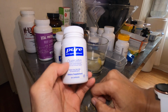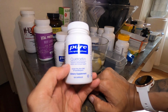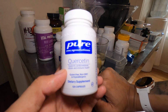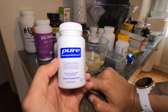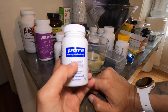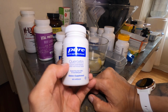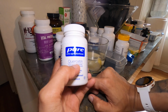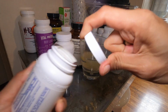Now quercetin has many things that people say about it. Some people say good things about it, and some people don't say good things about it. But for me, quercetin has been such a godsend because it helps me with my allergies. I have a lot of food allergies, which means I can't eat a lot of nightshade vegetables, tomatoes, bell peppers, and the like. If I do have a pizza and stuff, the quercetin helps me make sure that I don't get any heavy breakouts on my face.